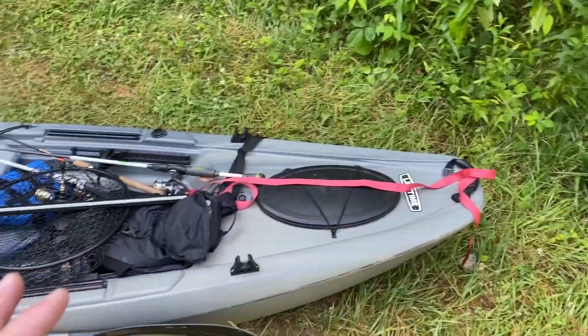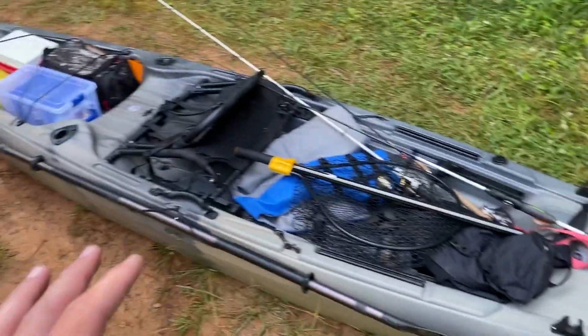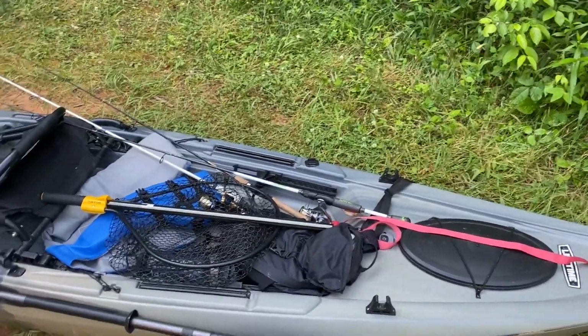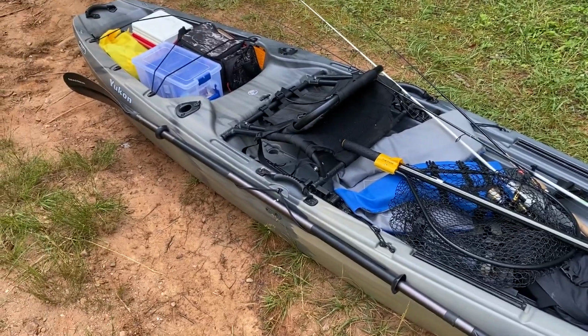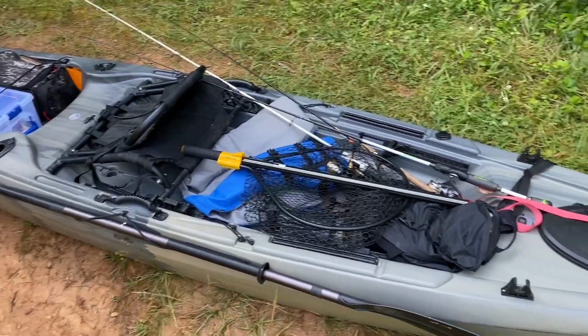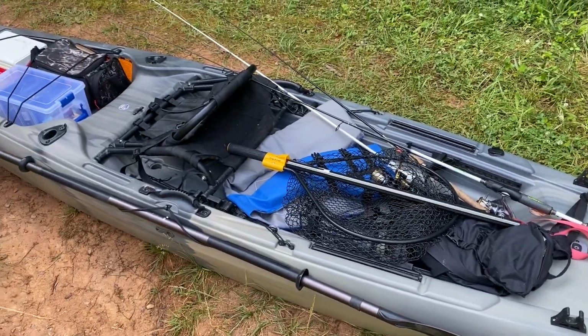And I totally forgot to mention this, but I am doing a kayak trip today. I'm just doing a solo trip. I'm launching into the river at this one spot, and I'm going to try to paddle up as much as I can, and I'll probably stop at different places and start wading and casting where I can stand in the water. So that's the plan for today.